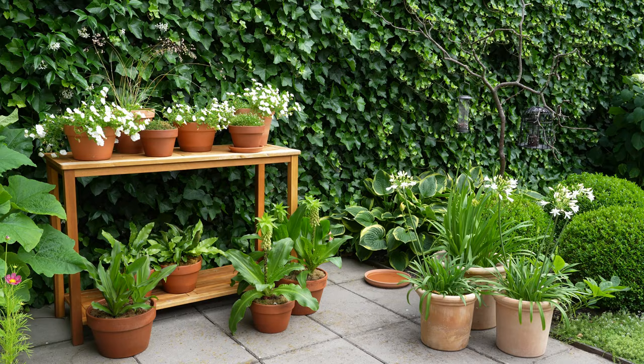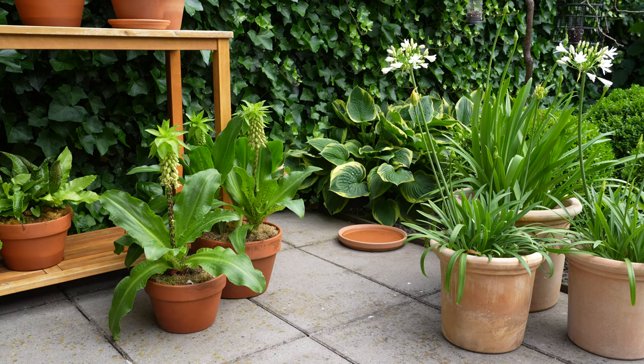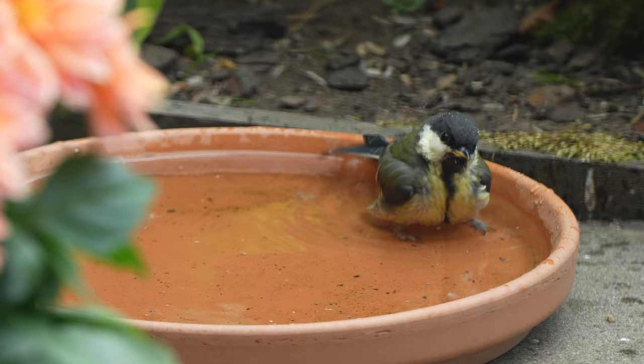At the end of June, the terrace starts to get more of an exotic feeling. This wasn't intended, but it just happened. And the birds love this part of the garden too.